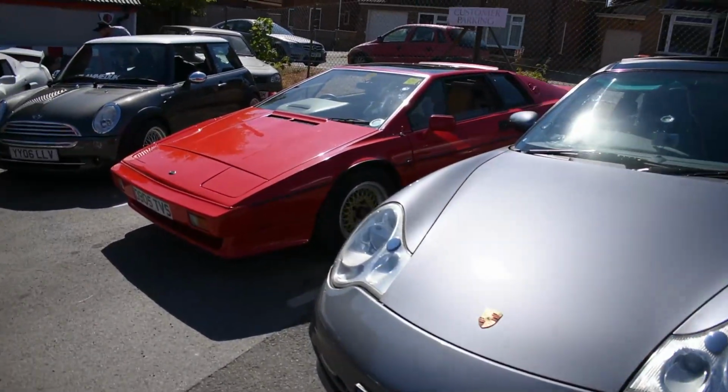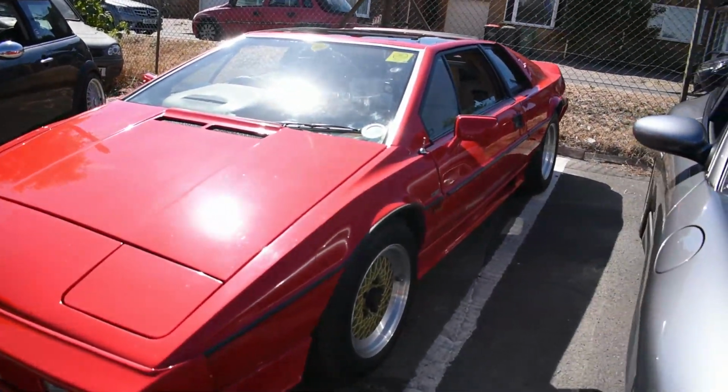Very cool Lotus Turbo, got a lot of time for this. Very cool bit of kit.